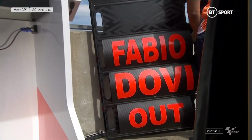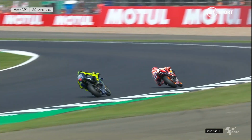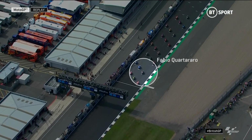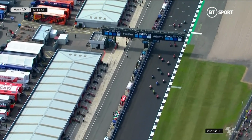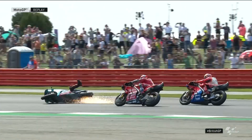So Fabio, Dovi out, that says it all, doesn't it? So the information is already, that leaves these two main men, Marquez and Valentino Rossi, fighting. So we can see he starts from the second row of the grid. Watch the man on bike number 20, Fabio Quartararo. Gets a good start down towards, no he doesn't. No, he gets a bad bogged start, and that's what's caused the trouble, because round the outside is coming Dovizioso.